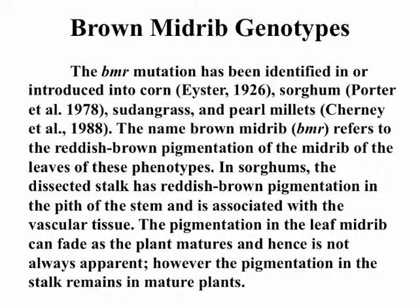Now, the brown midrib in the leaf, and I know Dennis and Chris have a couple of pictures of that, that can fade as the plant matures. So it's not always apparent. You don't always see that brown midrib. However, the pigmentation of the stalk remains in mature plants.